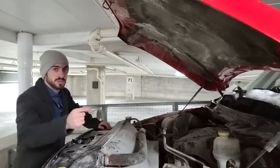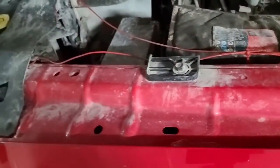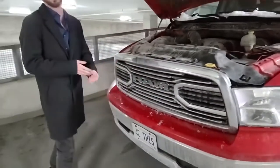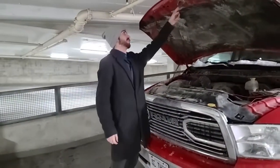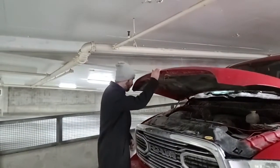As you can see, the wires run through here. Don't worry about that. That's just for the aftermarket lights that have come through with the aftermarket grille on the front of this aftermarket truck. Because pretty much everything on this truck at this point is aftermarket. There's not much that's original. Even the hood latch has been replaced. I mean, even this is rusty. So that's one good thing.